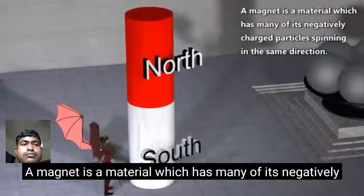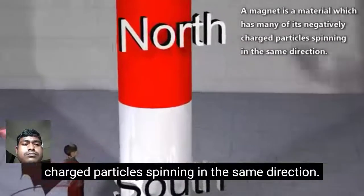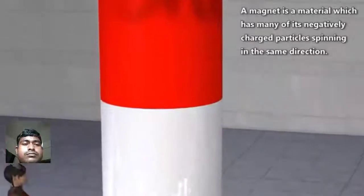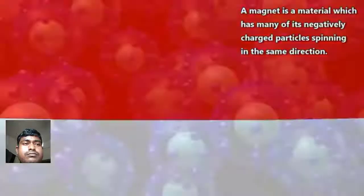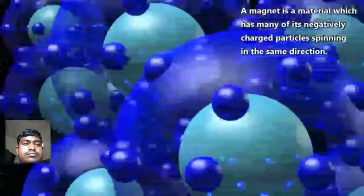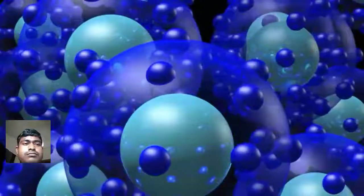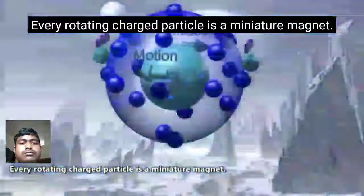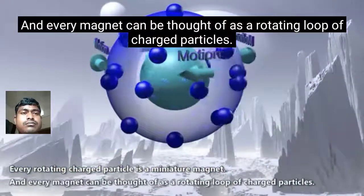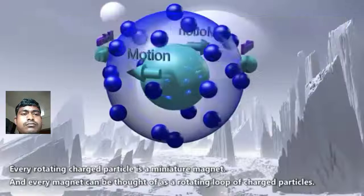A magnet is a material which has many of its negatively charged particles spinning in the same direction. Every rotating charged particle is a miniature magnet, and every magnet can be thought of as a rotating loop of charged particles.